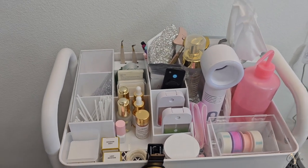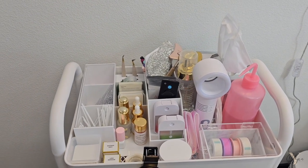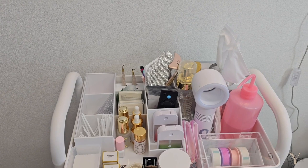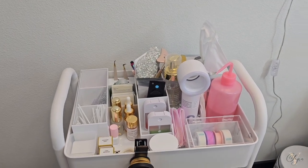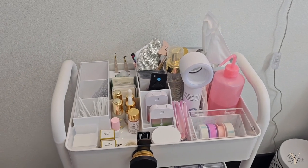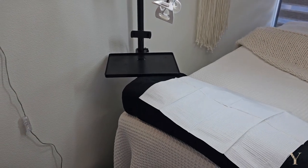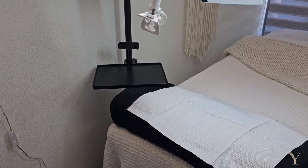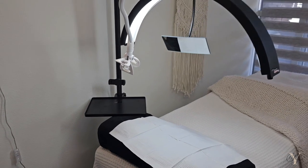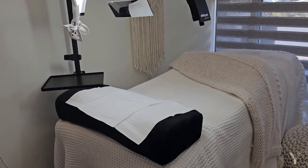Okay, so I used to just grab the product when I needed it and then put it back. But I noticed that it gets a little distracting, especially for your clients that are trying to nap. When you're reaching for stuff and moving stuff around in your cart, it can be a little annoying and distracting. So I prefer to just put everything that I need right there on the lash cart. That way I'm not reaching and making noise and my client can sleep comfortably. Okay, so that is the setup that I have here.